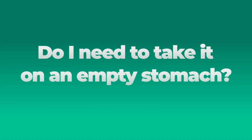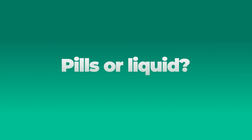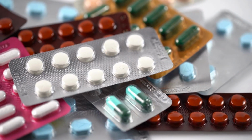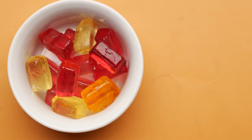Number 1, do I need to take it on an empty stomach? No. Many people, including me, do better by taking it with meals, and test both and see what feels better for you. Should you take it as a pill or a liquid? Definitely liquid. With liquid, you control the dose and timing, and you can dilute it properly. Some ACV pills cause tummy irritation and the dosing is inconsistent. And definitely the gummies, they're mixed with sugar, so stay away.